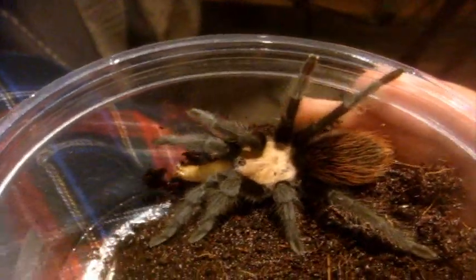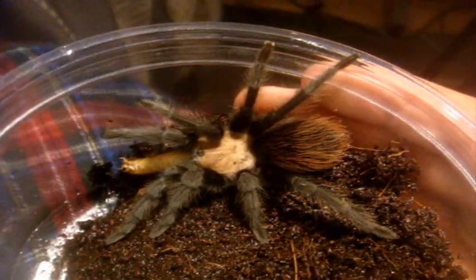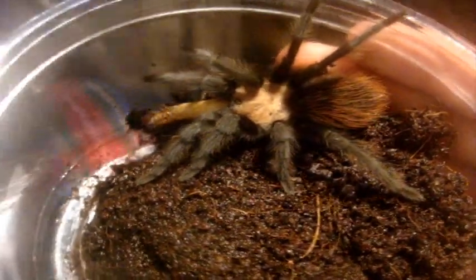This is a juvenile, around 2.5 inches, sexed male. Now I'll show you my female. I can't feed her since she just molted 2 days ago, but let's have a look at her.